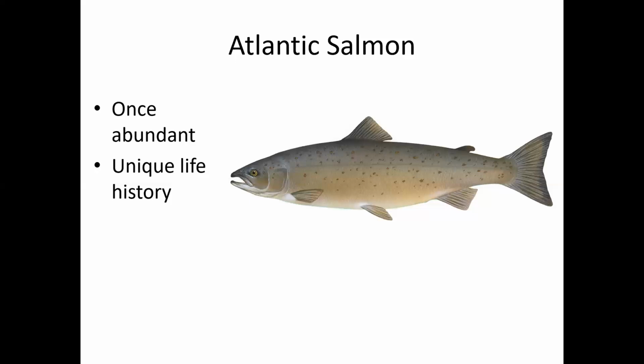And what's really neat in Lake Ontario is that some recent work has shown that there is actually a landlocked population of Atlantic salmon. So instead of doing their traditional movements all the way through the St. Lawrence out to the ocean and then coming back in to spawn, they actually stayed within the lake and its associated tributaries. But like many things, they were taken out. But that's a really cool finding that came out recently.